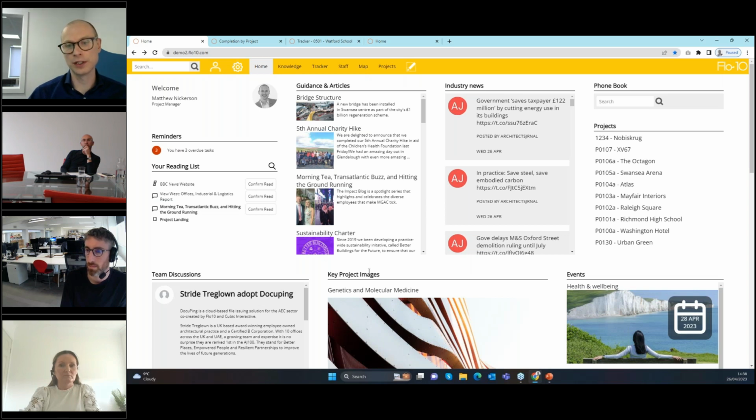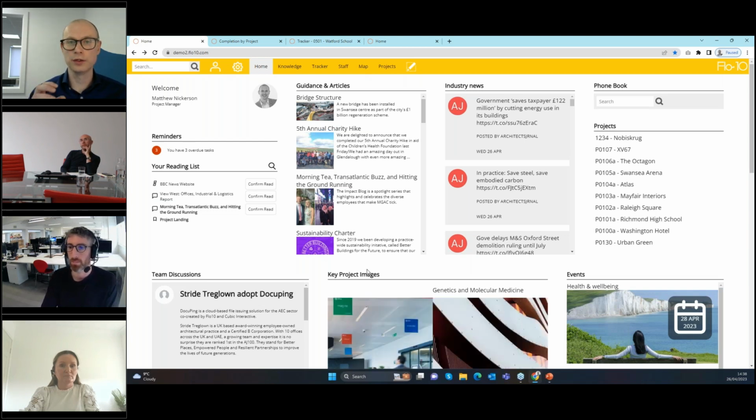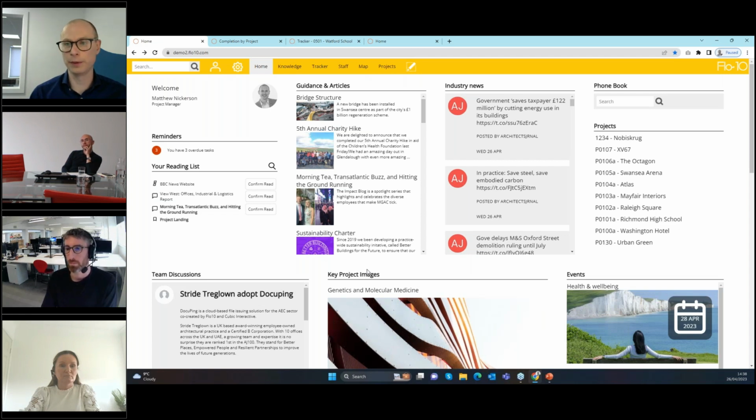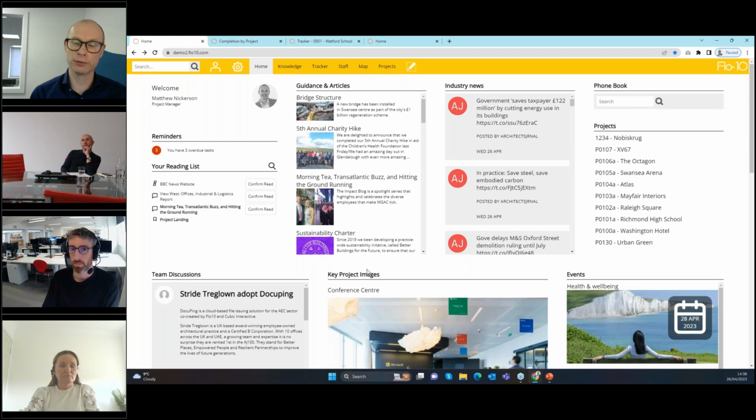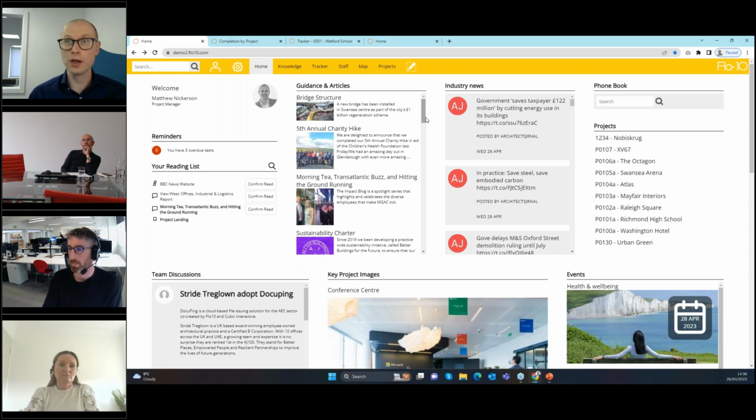In addition, the system can update you on news that you might be interested in, because the tagging solution within the platform can enable people to be fed information, whether that be pushed to them practice-wide, or because they're in a certain area of the practice, or indeed they can follow certain tags. So things like guidance and articles, or maybe the events that are going on, you may want to be aware of, say, modern methods of construction, or you might want to get policy information to everybody.